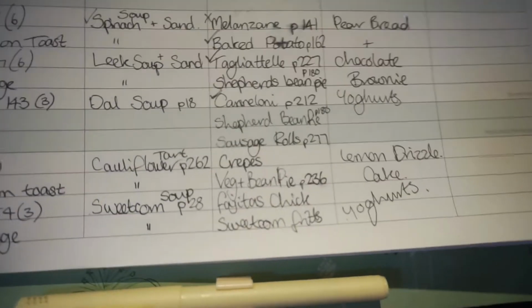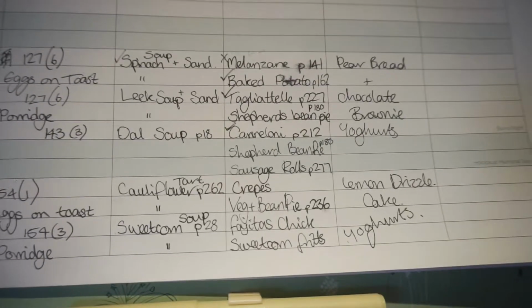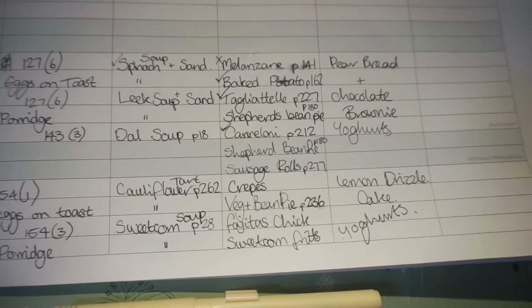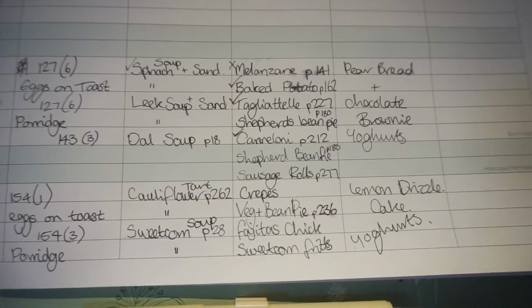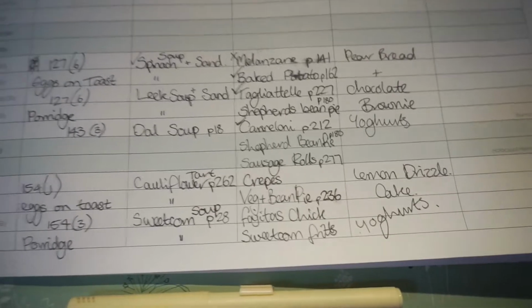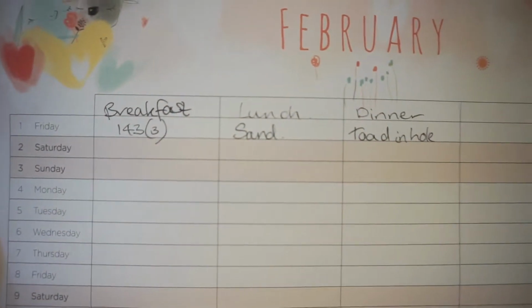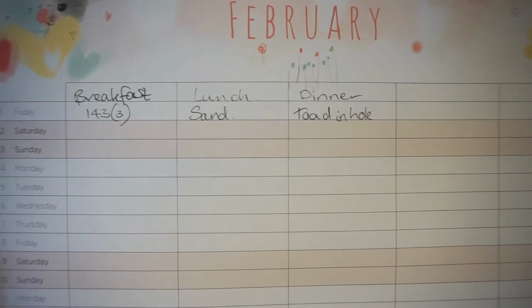This week we've got crepes for tea tonight, stuffed with loads of vegetables. We've got veg and bean pie. We've got fajitas, chicken for the boys, and vegetarian for the rest of us. Well, probably chicken for my husband as well, and vegetarian for me and Maggie. We have got sweet corn fritters in there as well. And because we're moving in February, this week I also have toad in the hole for dinner on Friday, which is made with veggie sausages and just your usual batter.